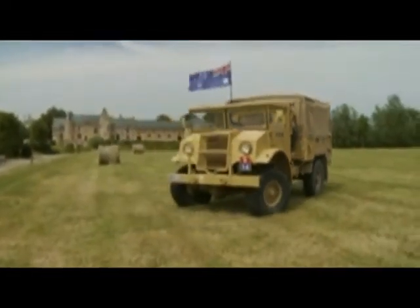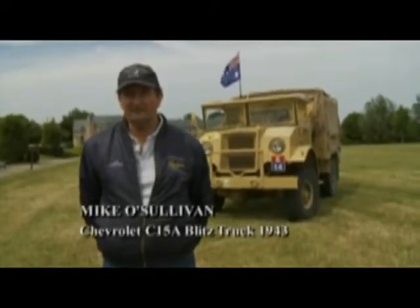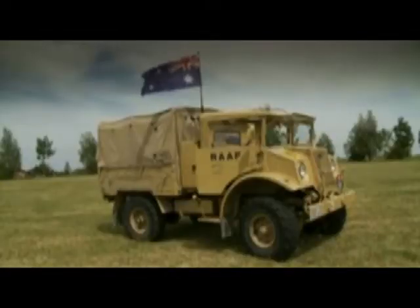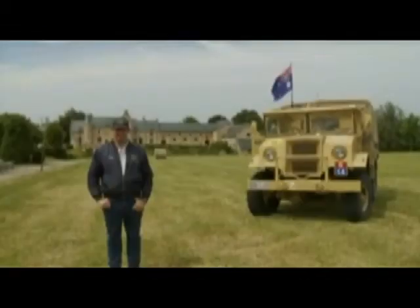This is a 1943 Chev truck. It was manufactured in Canada, assembled in Brisbane, Australia. It's a 15A four-wheel drive. I purchased it off a cattle station I worked on as a young lad. I drove it at a very young age. We're not sure whether it served in the Middle East, but it's done up in the RAAF colours.